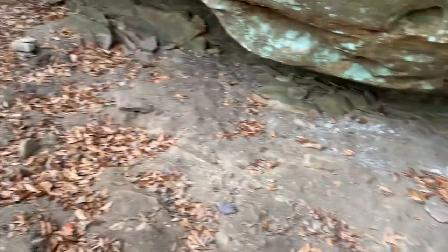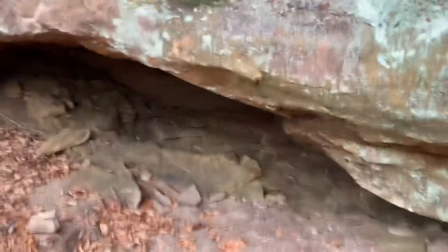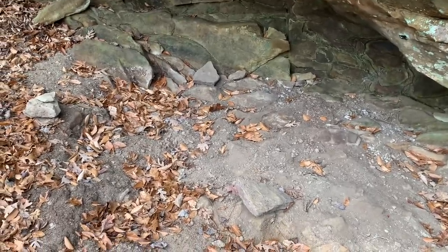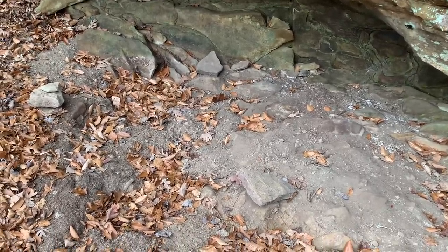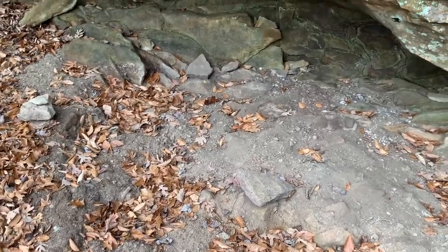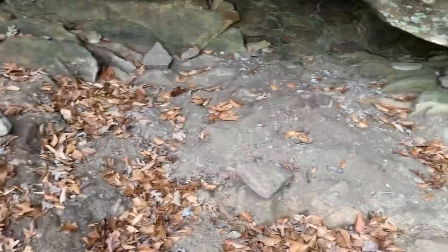It's the best thing I ever found. It's right over here, way up under this ledge, right back in there in the back. That's where about the nicest point that I found on this site come from. It's really nice, notchy, about 3 inches long. Translucent, thin, really nice flint, really nice material. But this is it, this is the old big site.